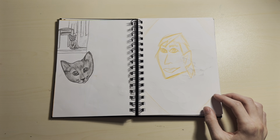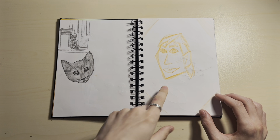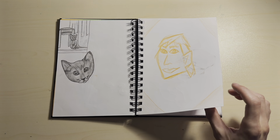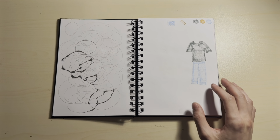Oh, and then this is my cat. It's awful, it's so bad. I just tried to draw him. And then this, I think I remember being really frustrated, so I just drew that. Just some circles that I turned into something. I didn't even finish it though.